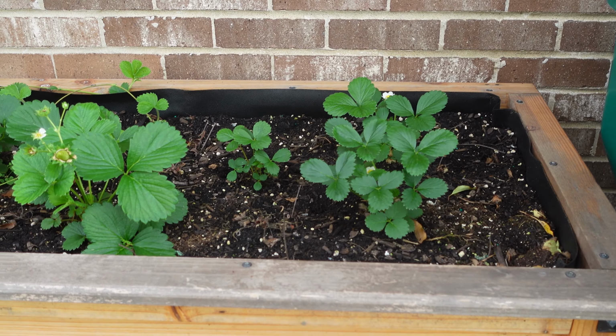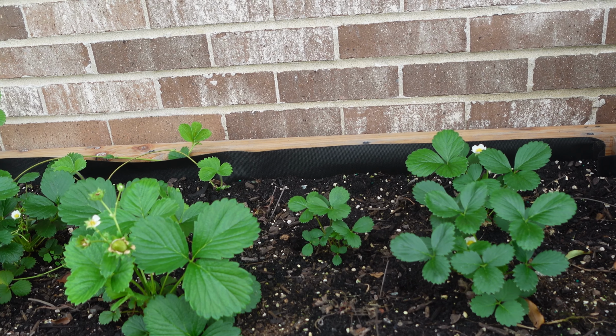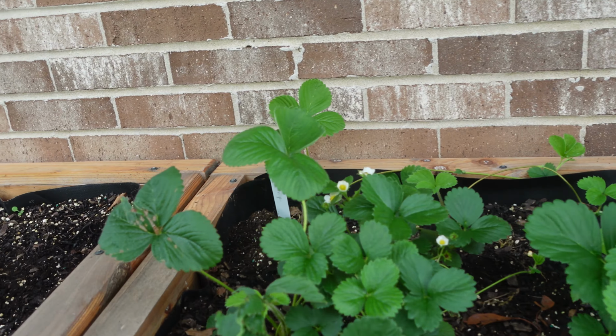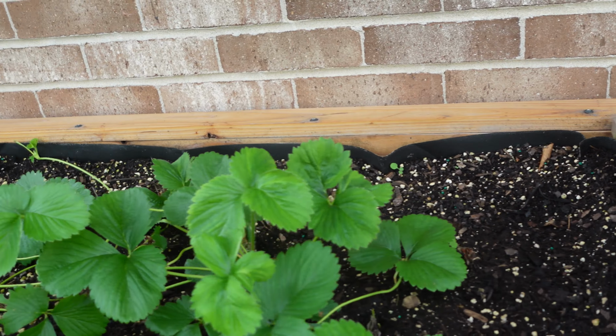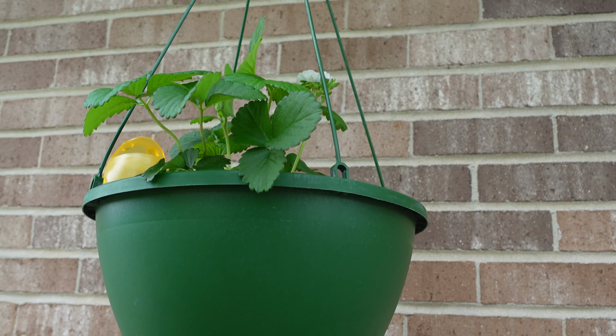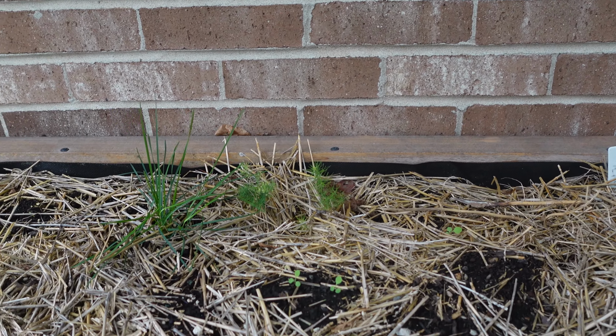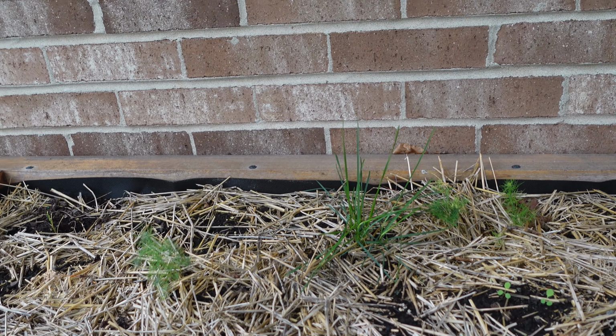They're doing pretty good. I'll show you my green stalk, and I'll probably be putting all of those strawberries in here. So these are all my strawberries. And I do have a couple hanging baskets. This one's doing better than the other one. I'm not sure if it's not getting enough water. There's some asparagus that I'm trying one last time.